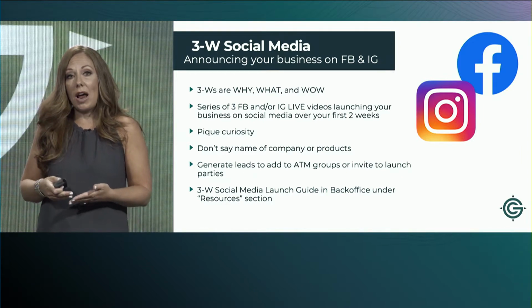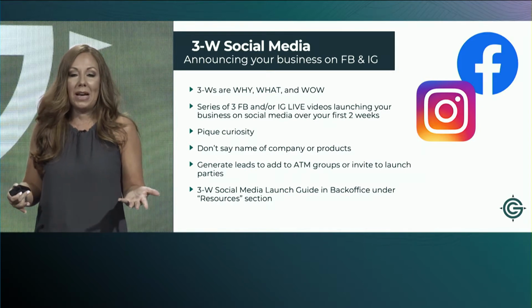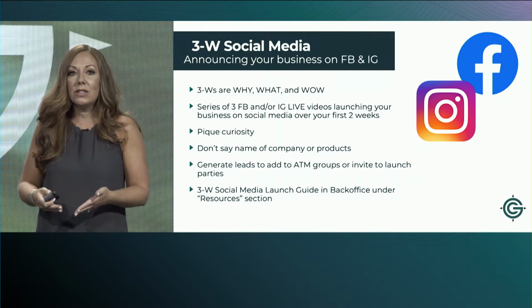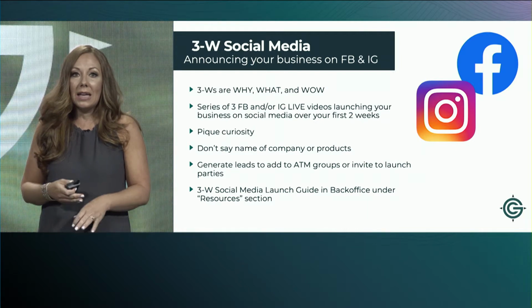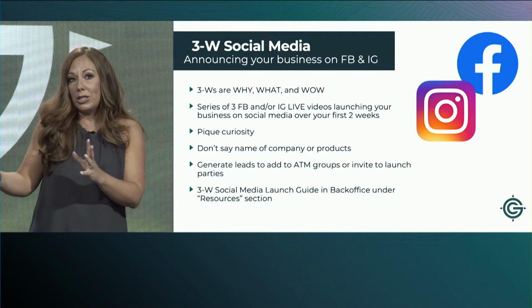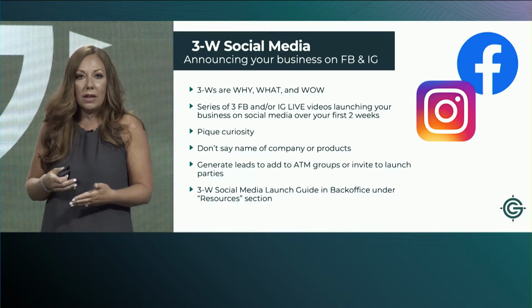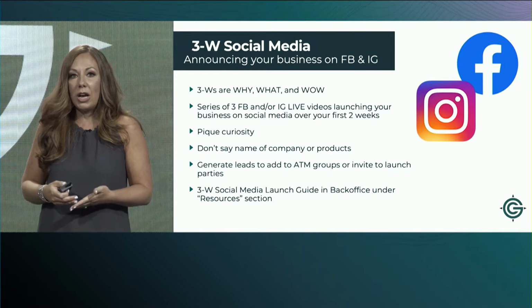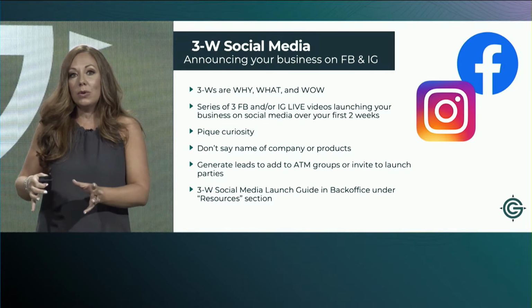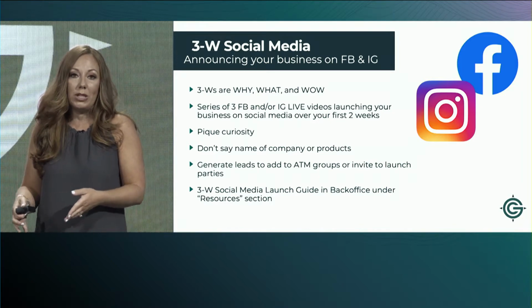And so we have a strategy laid out for you that you can launch your business and announce to the world, kind of like a grand opening, what you're doing in a way that's going to pique curiosity and not give all of the information out right away, so that people need to come to you and ask for more information. That's really what the purpose of this is. We want to generate leads, and then we want to put those leads into our other social media groups where we can get them all the information they want.